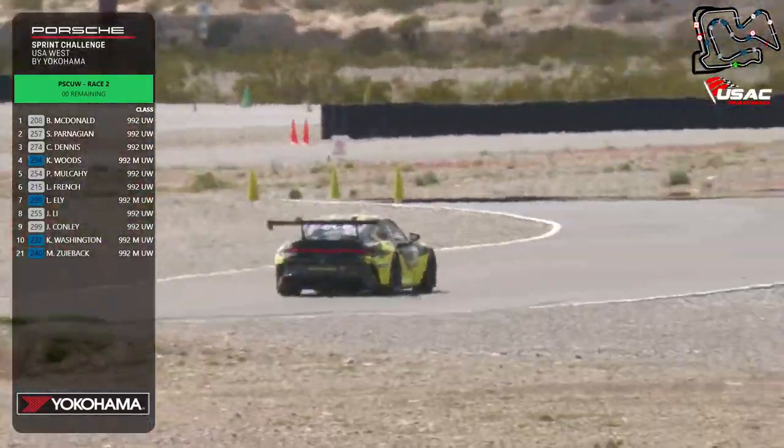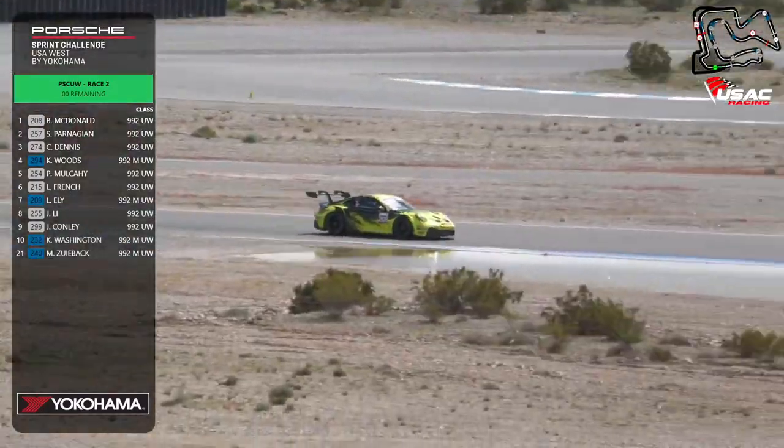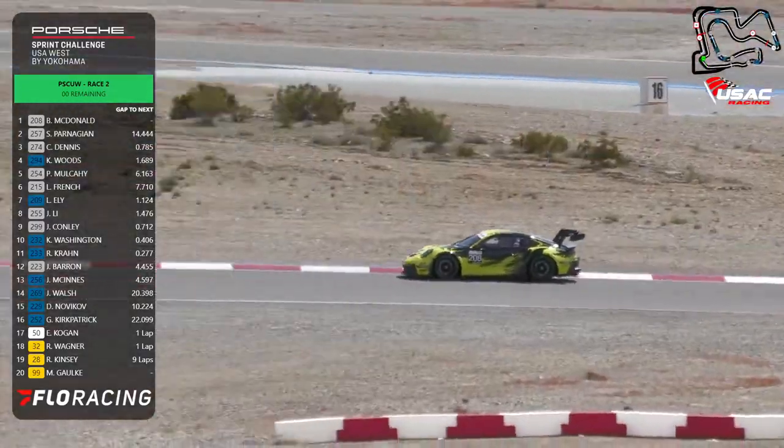Coming up into the final corners. This is why I was trying to figure out where in the world he was, because obviously it's dependent on when he crosses the line. And then it is always 35 minutes plus 1 lap in this series.